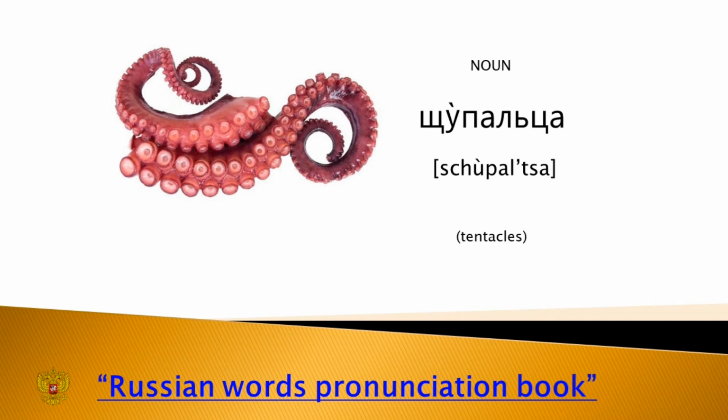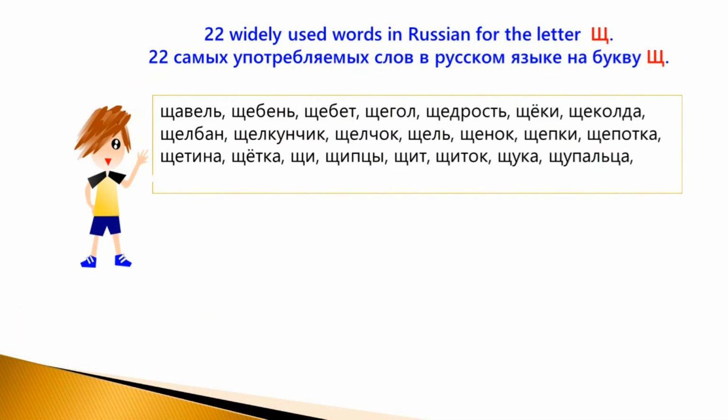Щупальца. 22 widely used words in Russian for the letter Щ. 22 самых употребляемых слов в русском языке на букву щ. Щавель, щебень, щебет, щегол, щедрость, щеки, щеколда, щелбан, щелкунчик, щелчок, щель, щенок, щепки, щепотка, щетина, щетка. Щи, щипцы, щит, щиток, щука, щупальца.